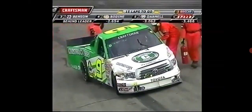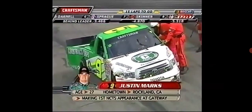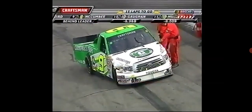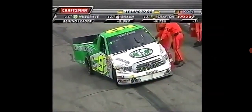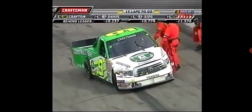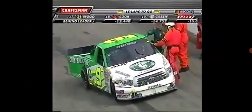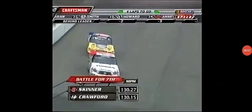NASCAR gives you one shot to get back out on the track and get up to the minimum speed before they actually give you the black flag, and they don't let you make any more laps. So you have to take the extra time early on to fix these trucks, and I don't think he's got the time to get that one fixed to head in the right direction. Now you see that right rear tire sticking out from the side of that truck. That means the rear end housing is really shifted over there. Now if you could build this into the truck and still have a nice straight truck on the left side, that's... Skinner just in front of Rick Crawford in our point standings coming into this race.